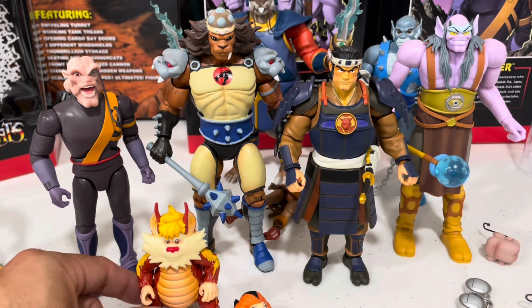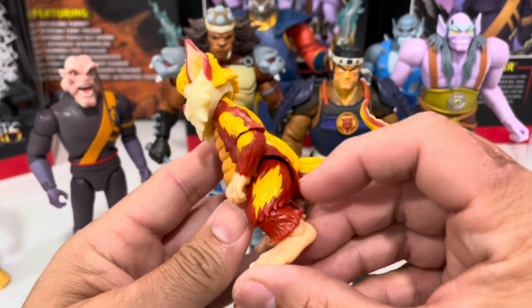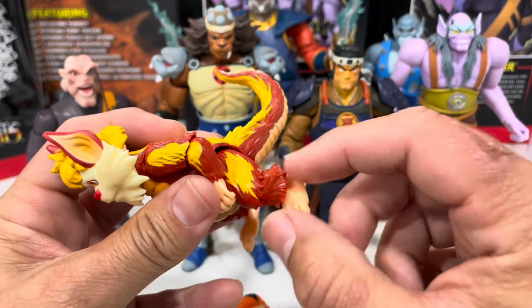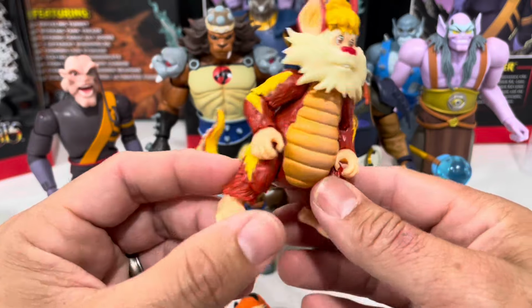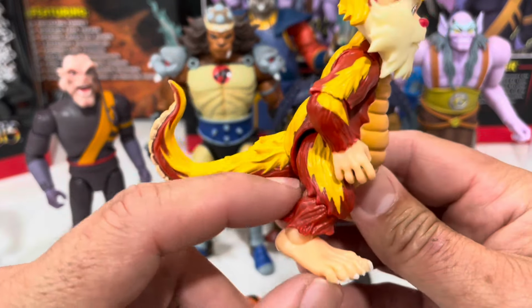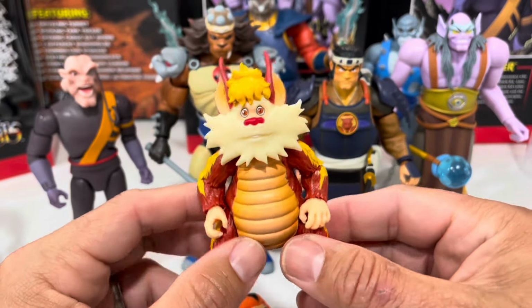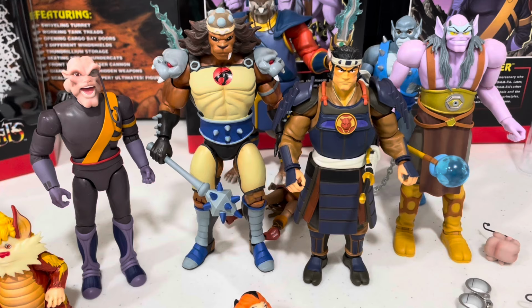But again, she's not. Really quick on the Snarf, if you got it, make sure you turn this around, because this is coming twisted around, like you're supposed to twist this calf, because you'll notice that bump right there, it's reversed, like you have to twist it. So just a heads up, but he's good. Like, I like him. Can't wait for Snarfer and the rest of the crew.